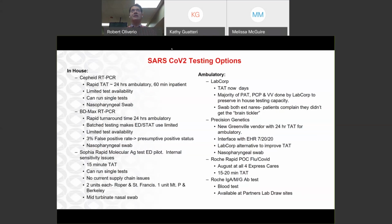Again, remember, keep your eyes out on the emails for information about the global alerts in ECW. Global alerts are currently available in Cerner.